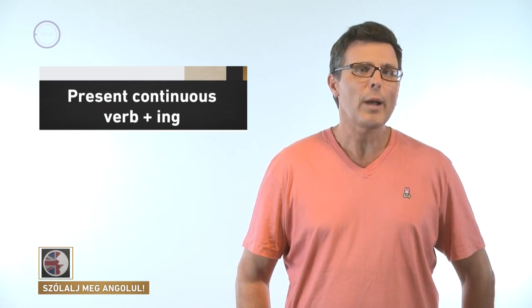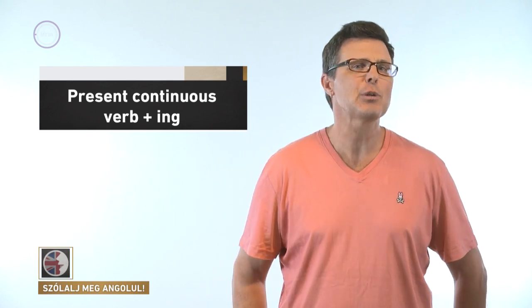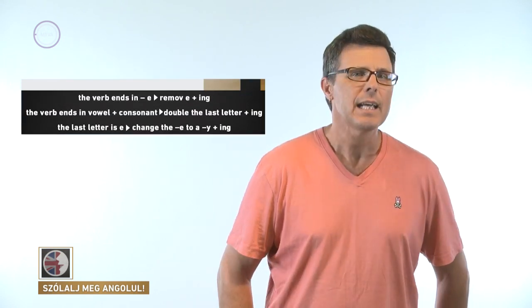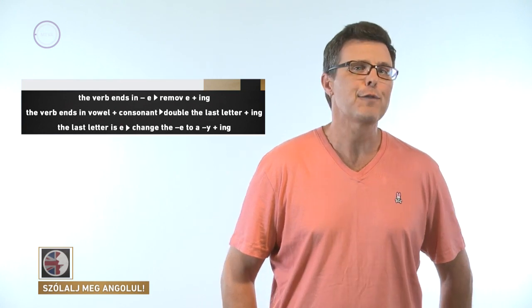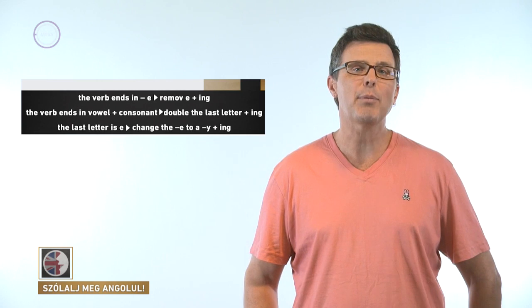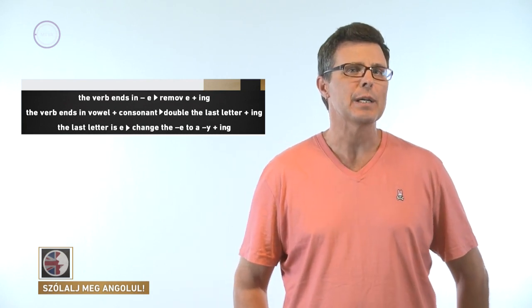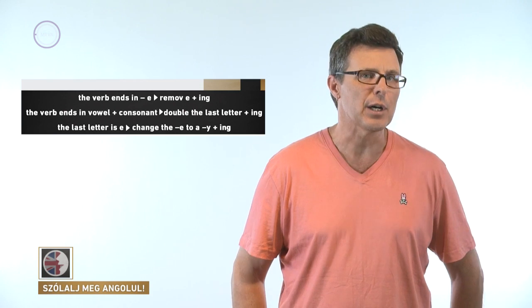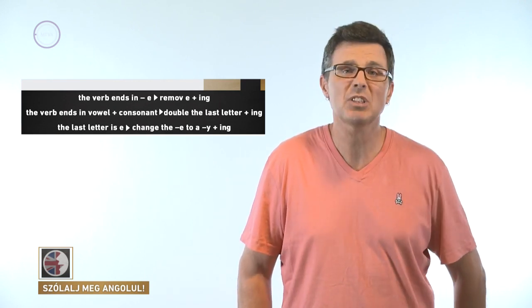Good. Now, when we're talking about things which are happening now, when we're using the present continuous tense, we also have to be a bit careful with the spelling of the ing form of the verb we're using, don't we? If the verb ends in e, we have to remove the e before adding ing. If the verb ends in vowel plus consonant, we double the last letter before adding ing. Okay. And what do we have to do if the last letter of the infinitive is an E? Well, if the last letter of the verb is an E, then we change the E to a Y before adding ing. Simple. Would you like to see that in a table, perhaps?